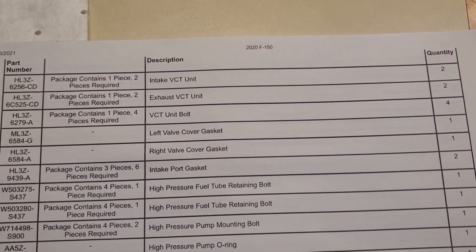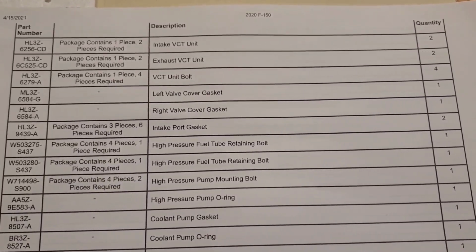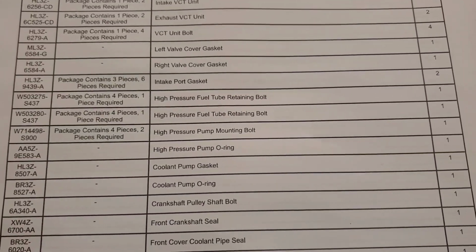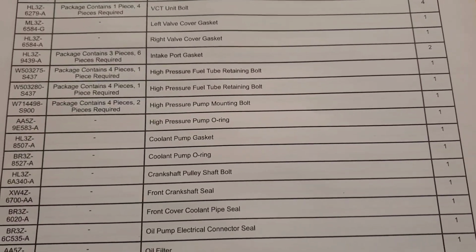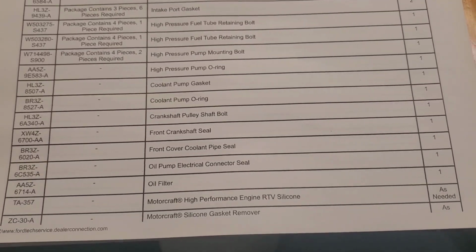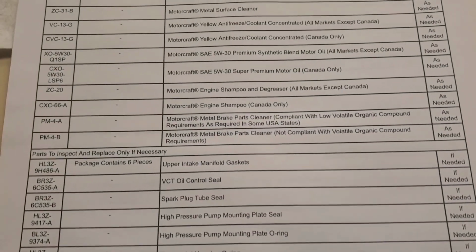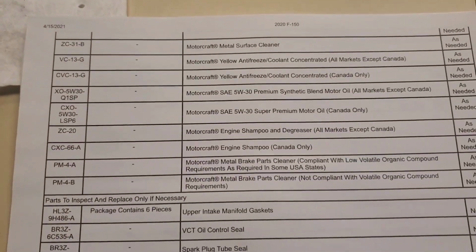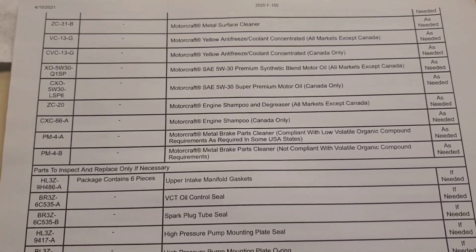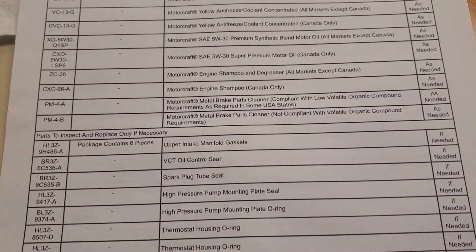Just gonna go nice and slow. I'll probably go back and edit this video so people that don't want to sit through this whole thing and hear me talk about all this stuff can actually bypass all this and just get the meat of it: the only difference between the old TSB and this TSB is they don't want you messing with the computer.